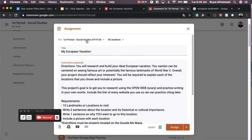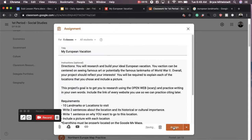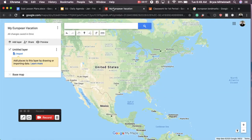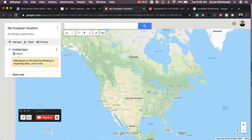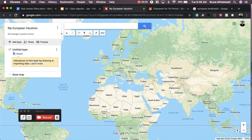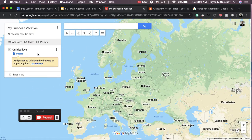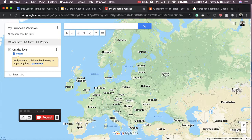All right, so I'm going to assign this to everyone, and then I'm going to show you what this Google My Maps is. Google My Maps is actually a really cool app. Okay, it is a Google map. You can then change tons of things about it. We're going to focus ourselves in Europe. Okay, and you can see over here that it says add layer, share, preview. Again, this share, you can share it with me if you want. If you don't, I think I already have it through your Google Classroom, so don't totally worry about it.